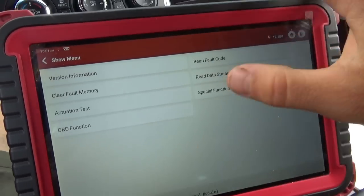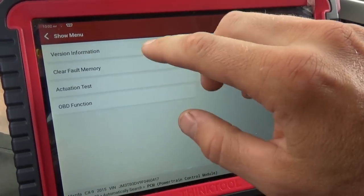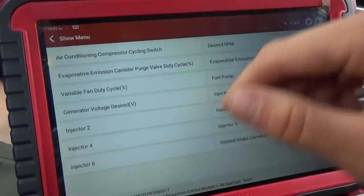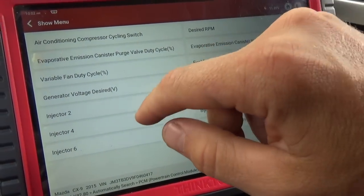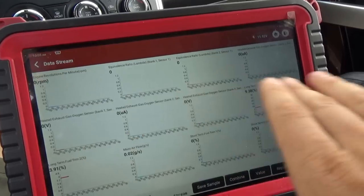That's my game plan. Okay, so in the PCM, I don't see a keep alive memory reset. There's only clear fault memory. In actuation test, we just have this. There's no KAM reset. Okay, so I'm not going to clear the code just yet. Let's just look at live data.